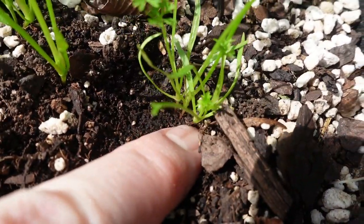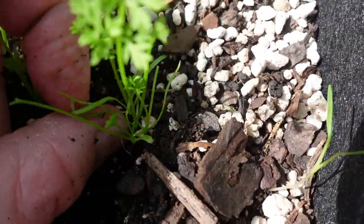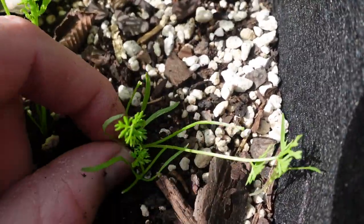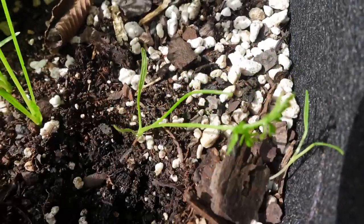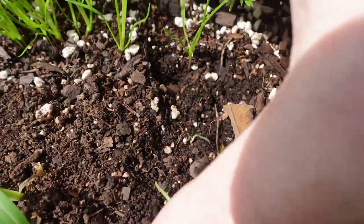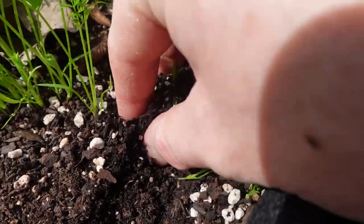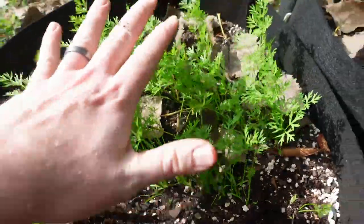I plant too thick, and it's on purpose. So kind of grab one, say I don't like this guy. All right, he's gone. Don't like this guy, he's gone. And then you've got these two left. All right, he's gone. And he's the one that's left. So you find which one you want, and you rake up some dirt around him, just like that. And you do that for all of them. Very simple method. It's kind of tedious, but that's how we grow our carrots.